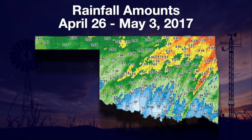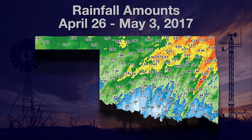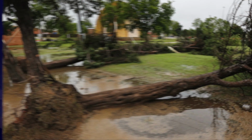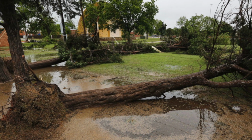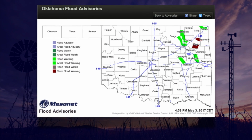Bright orange areas had more than 6 inches. The highest rain amount was at Weber's Falls, 7.62 inches. Storms caught everyone's attention. Moisture came in the form of snow in the far western panhandle. Oklahoma City was treated to rain and wind that blew down trees. In the eastern part of the state, there were still flood warnings in effect as late as Wednesday evening.